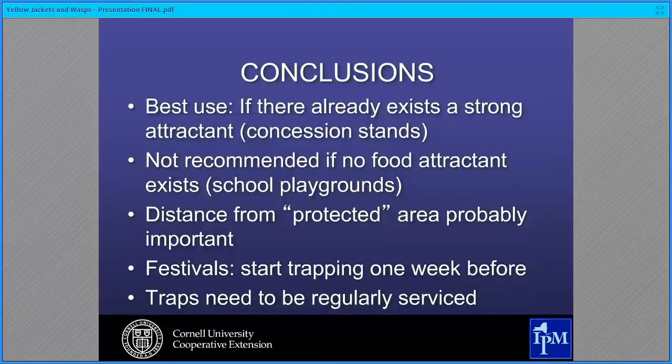So to conclude our work to date, and this is ongoing work, recently we have gathered a lot of data on both the weather conditions throughout the whole study and also the landscapes surrounding each plot, and we're still analyzing that impact and some of the variability we've had in the captures. But currently we've concluded that our best use of these traps is if there already exists a strong attractant, like a concession stand at a football game or something like that. If you don't have some strong food attractant, such as many school playgrounds, you may actually, or at least potentially, be increasing the risk of getting stung by the use of the traps.